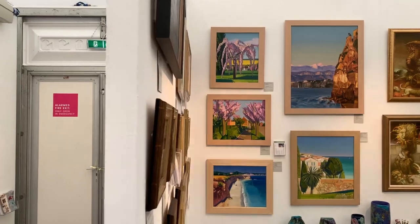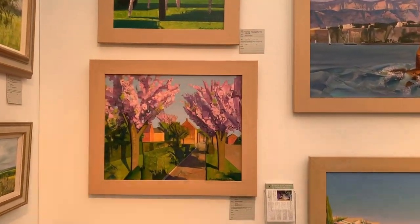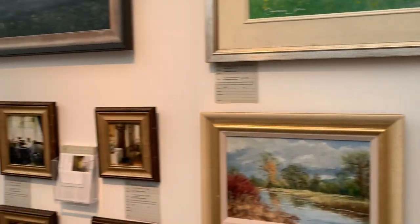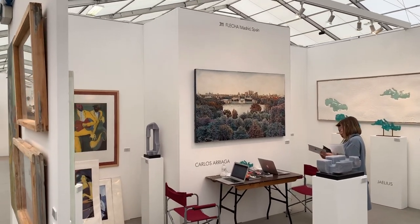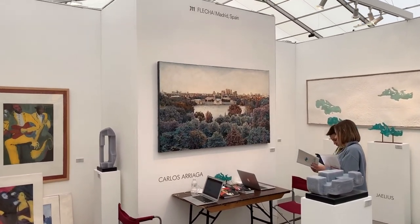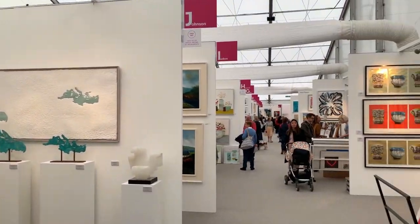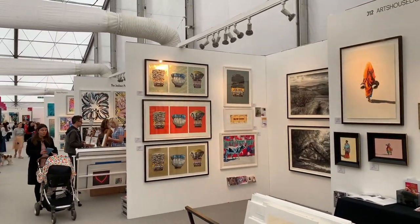Freaky picture of these weird trees over here. Look at that. It's always interesting to come and see these things. More of the Spain gallery. Fletcher in Madrid, Spain. Down here, Art House, London. Another London one.